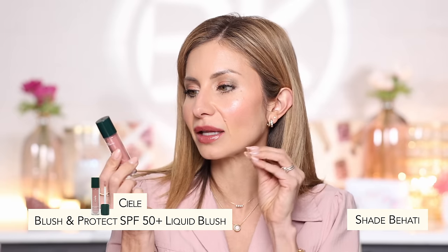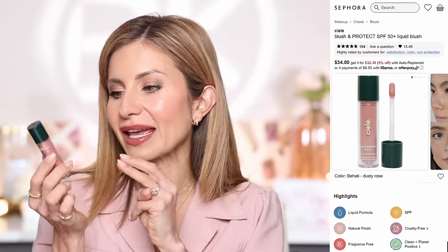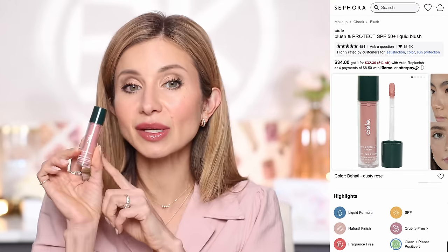And the last product I have to share is this liquid blush. The brand is Ciele. I believe the founder of this is a makeup artist. I actually follow her on Instagram. Her name is Nikki. And she launched this brand at Sephora within the last few months. I actually picked this up a while back and it was one of those products that I used when I bought it, and then it kind of sat on my vanity. And then I've recently been using it and loving it.